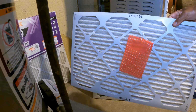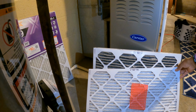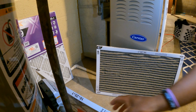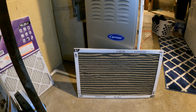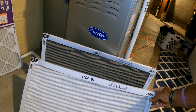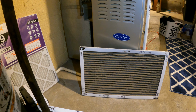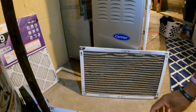I went ahead and put on my Yankee Candle scent to get the house smelling real good. So as you can see right there, we do have obviously a color difference of the brand new and the old. So let's check out the back side as well. So again, there's the back side of the old, the back side of the old and the new. So we picked up a good amount of dust and dirt in this filter. So I can definitely tell this FPR9 is doing a very good job for my home and my furnace, my Carrier furnace. So let's go ahead and stick in our new filter.